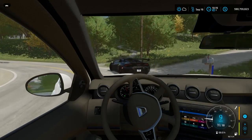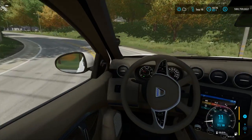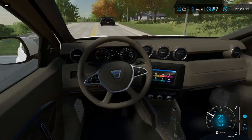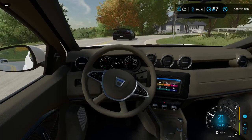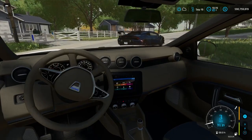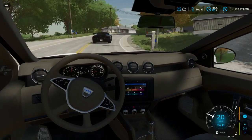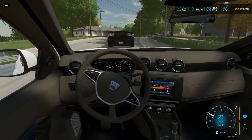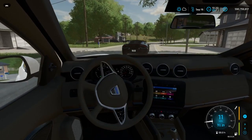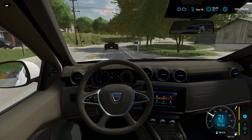I don't think he's used to driving an automatic, because this is a manual and this is his only car. Oh my god. Yeah, every time he just accelerates, you can just see the smoke coming out. Yeah, that's just not good. It looks like it's all dirty or something.